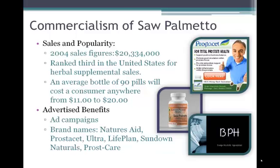In 2004, sales figures were $20,334,000, and it was ranked third in the United States for herbal supplemental sales. An average bottle of 90 pills, which will last roughly 3 months, will cost the consumer anywhere from $11 to $20. It is actively advertised by many brand names such as Nature's Aid, Prostaset, Ultra, Life Plan, Sundown Naturals, and Prostcare.